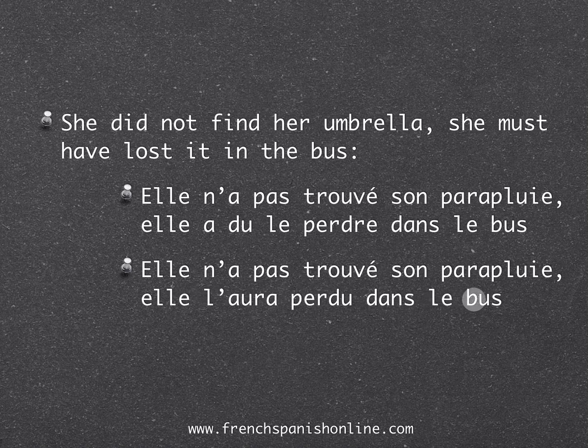As you can see here, we can remember our timeline actually. Elle n'a pas trouvé son parapluie is the first event. Elle l'aura perdu, so before, dans le bus. So here we use the future perfect for a past event. Okay?